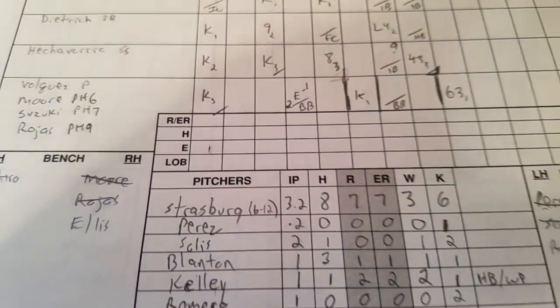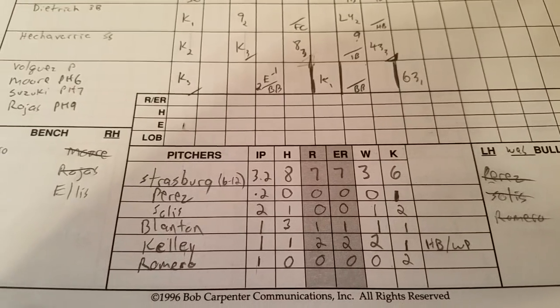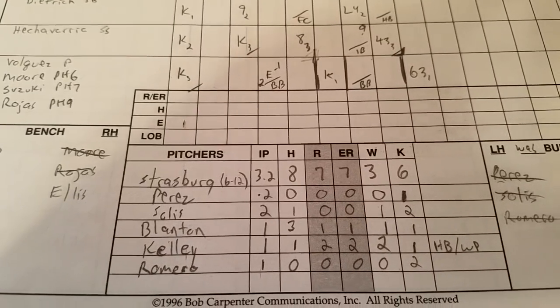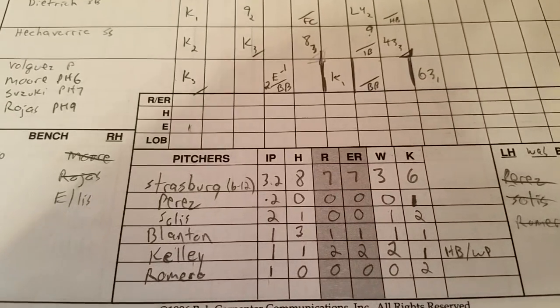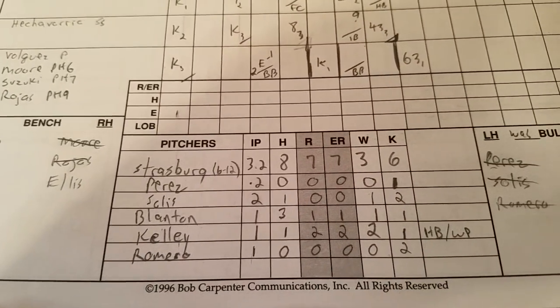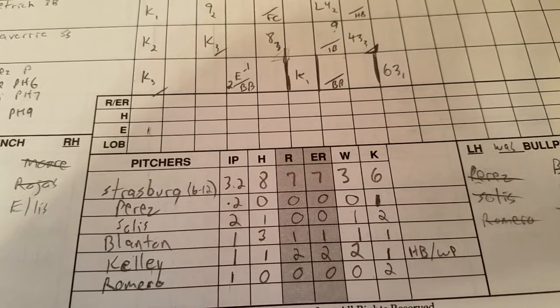Look at their pitching lines. Strasburg, obviously not very good. 3 2/3, 8 hits, 7 runs, all earned. 3 walks, 6 strikeouts. Bullpen did okay except for Kelly. He ran into problems in the 8th. A little wild to hit a batter, threw a wild pitch, gave up a hit and 2 runs with 2 walks.